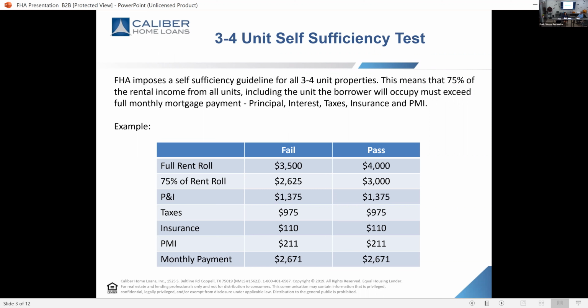Are you mentioned the condition of the property? We're going to get them. Yay, we're going to get them.